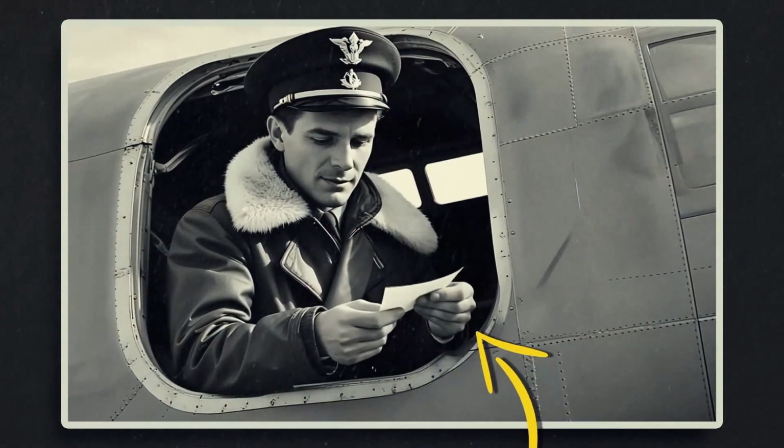The pilot dropped a note attached to a weight. It said, "If you can walk to the lake, make a circle. If not, form a straight line."